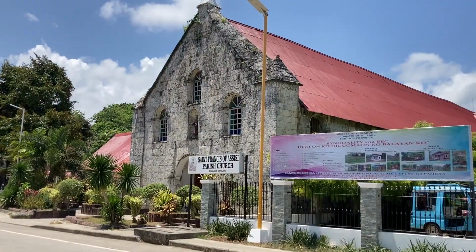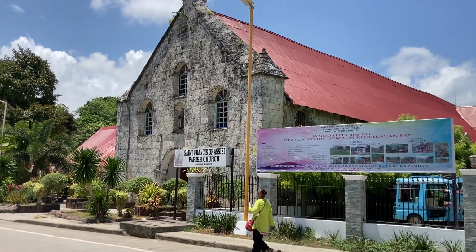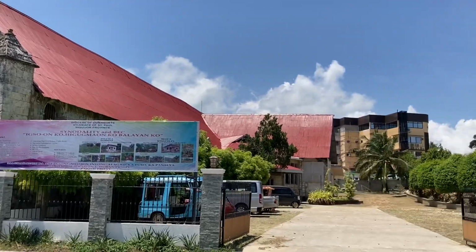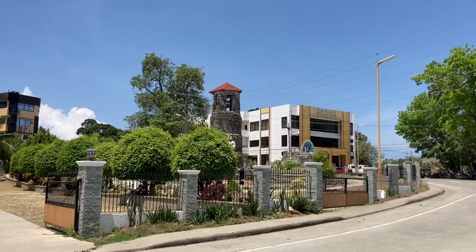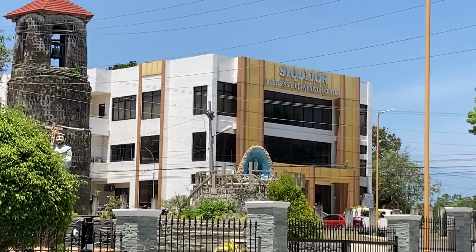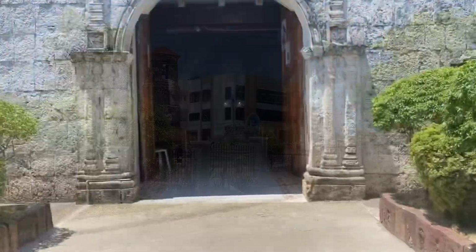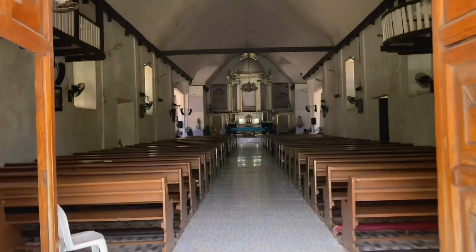So we are here in St. Francis of Assisi Parish in Siquijor, Siquijor. So we are really in downtown Siquijor. And that's the bell tower they have. And the building there next to it is the Siquijor Business Convention Center. So this is inside the church.